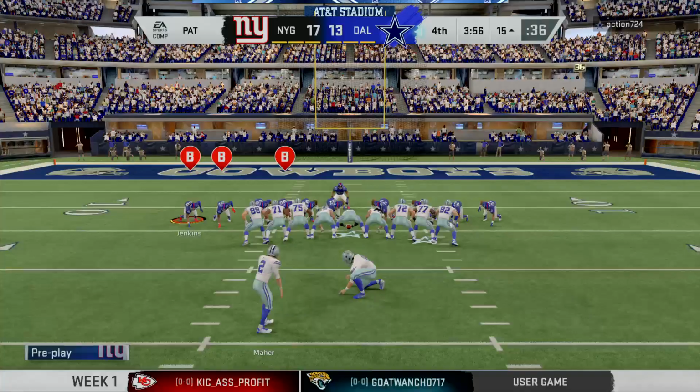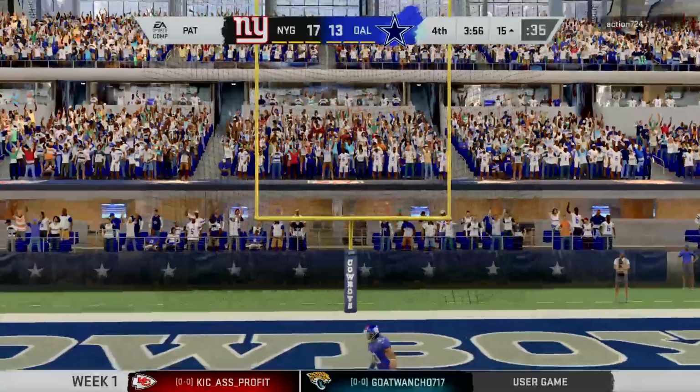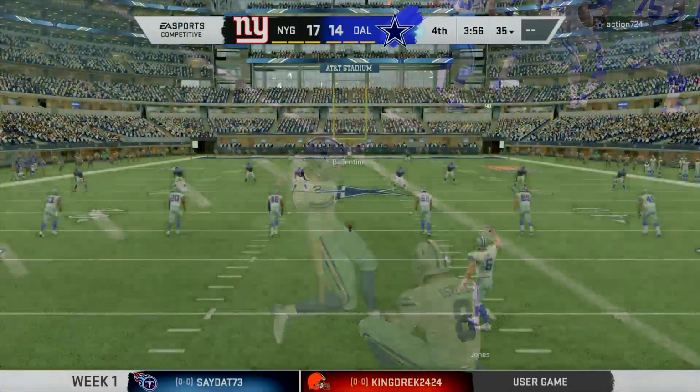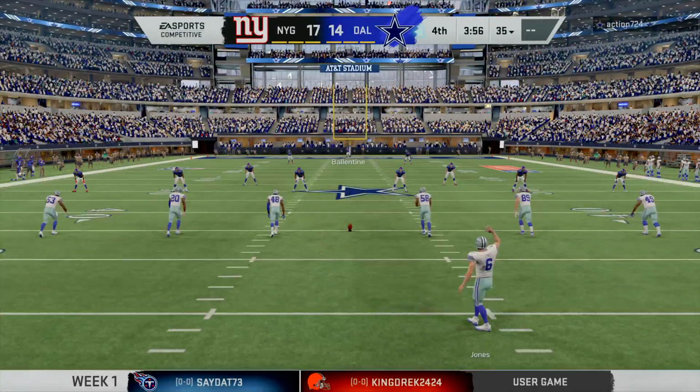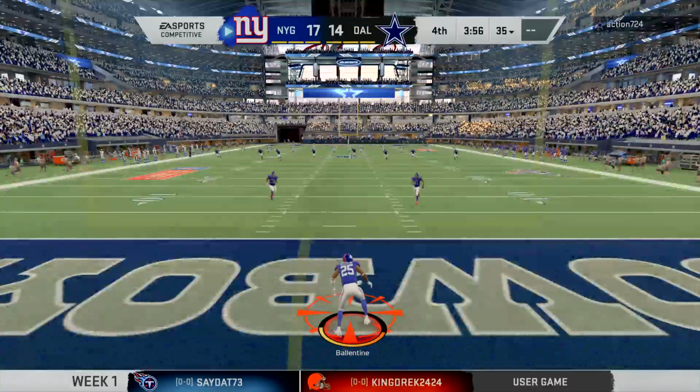Ezekiel Elliott. Already his 2nd touchdown here in this opening weekend. And the Cowboys draw a bit closer. Extra point by Marr, up and good. And now things get a bit more interesting here in this 4th quarter.